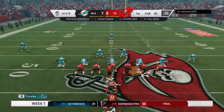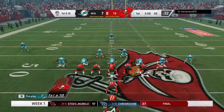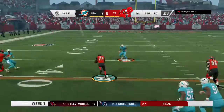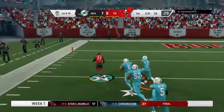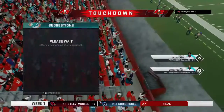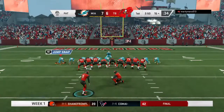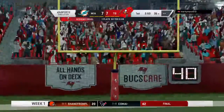The Buccaneers in good field position here to start out 1st and 10, right at the 50-yard line. Here's Ronald Jones, first carry for the USC man. And he's free going down the left side. It's a foot race. Touchdown, Tampa Bay. Ronald Jones, 50 yards, as his guys are on the board here in this first quarter.